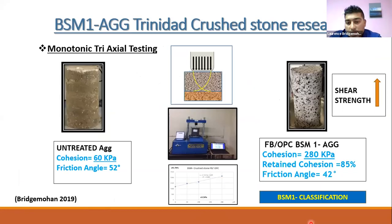Arising from some of the research that has been carried out in this foam BSM lab, this particular slide aims to highlight investigations into determining the effectiveness of treating some of the locally sourced Northern Range crushed blue limestone aggregates, and the effectiveness of this in producing a foam bitumen stabilized base material. As can be seen from the slide, the treatment with foam bitumen has allowed for an increase in cohesion by up to 4 times with a slight reduction in friction angle.